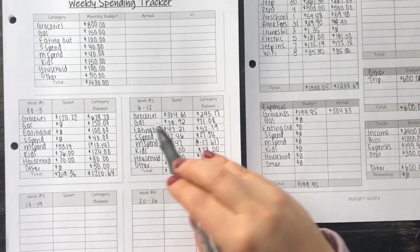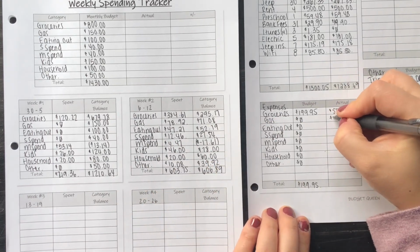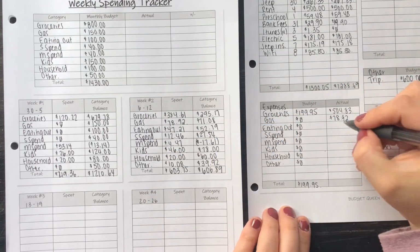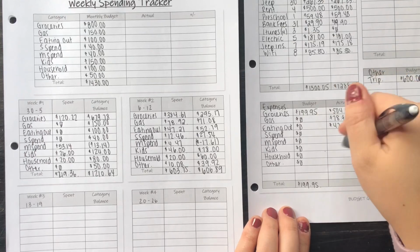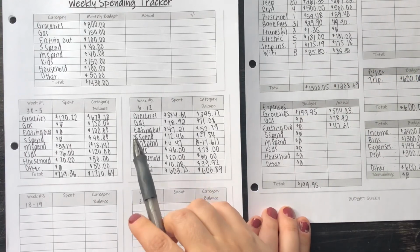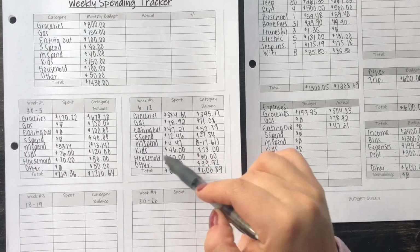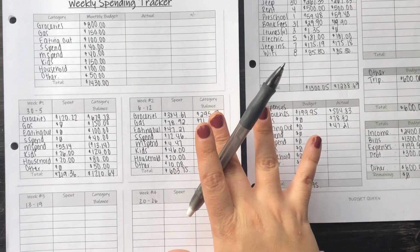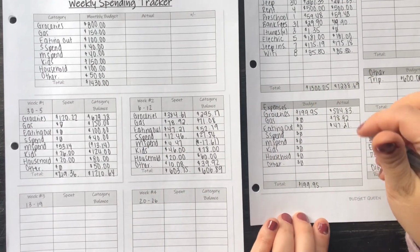So for gas, you could see that we didn't spend anything the first week. We spent $78.92 the second week. Same with eating out, it's just $47.21. If you're wondering where I spent this money, I do have a check-in 1 and 2. I did it just in one video. So if you're wondering how I spent all this money and that it's ridiculous, yes, I agree. Just watch that, it'll answer all the questions you have.